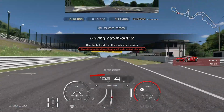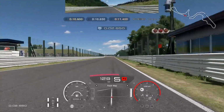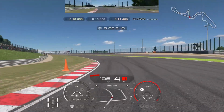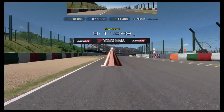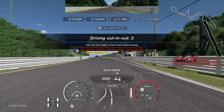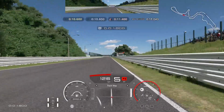Right, let's see if we can do this one first time. So we've got to get 10.6 seconds. This is on a circuit that I quite like, the Suzuka circuit. Was that any good? No, that was pretty slow. We're going to have to do much better than that. Let's have another go. This is the first time I've used a Honda NSX. So let's see how we can do this time.